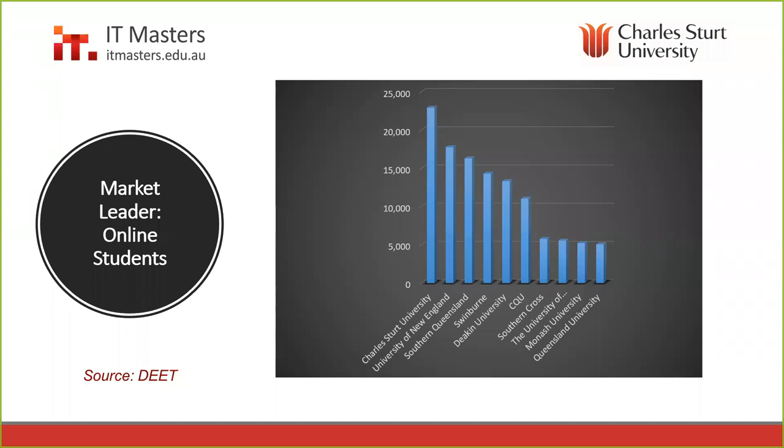We're also market leaders in online study. You can see there the number of online students. Again, this information is a little bit old, but the trends and the patterns have not changed enough to warrant really much of an update. And you can see we specialize in online education, which allows people in rural locations, or indeed anywhere around Australia or the world, to partake in our courses.